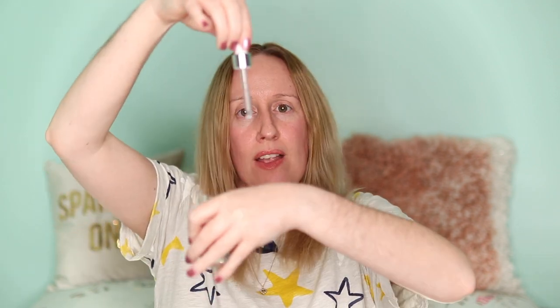Now the next serum that I'm going to show you is by the brand Skin Chemists, and this is the Rosehip Defense Facial Serum, and this is for Radiance. Now this one is quite watery, so I'm going to show you, and yeah, it's dripping down the hand.